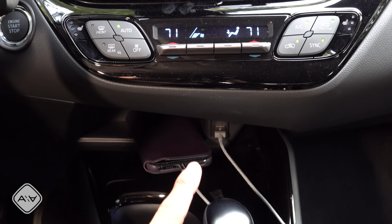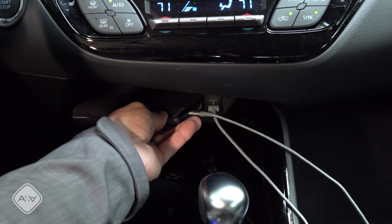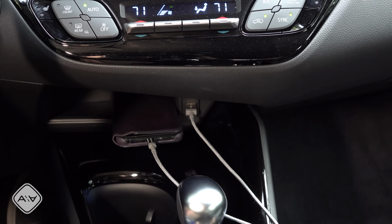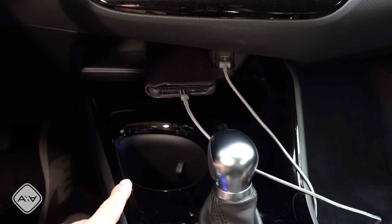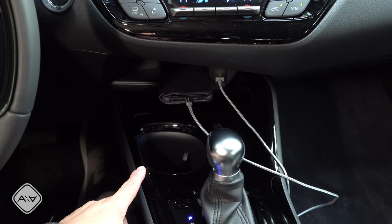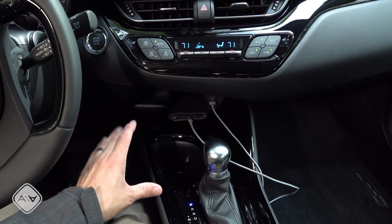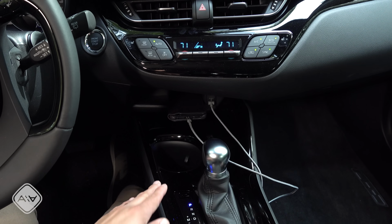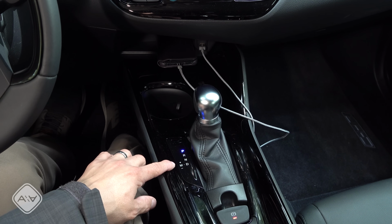Under the climate controls, we have a single USB input for the infotainment system, a small storage shelf right there where you can't really put larger smartphones. It's just a little bit too small. And then a pretty large cup holder, but unfortunately the cup holder is immediately below this portion of the dash right here. So if you did have one of those larger or taller takeout drinks, they may end up hitting the dash right there.